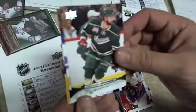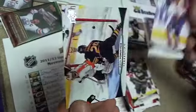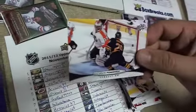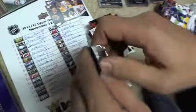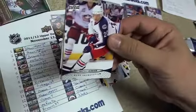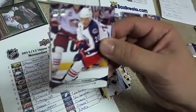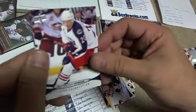Ladislav Smid for the Wild. Cormier for the Winnipeg Jets. And Jason Pominville for the Sabres. I remember when Dale Hawerchuk broke the record for points in a season for a rookie at 100 and something, and he beat Paul Stastny. No, not Paul. Anton, Paul's dad, I think, is Stastny anyway.